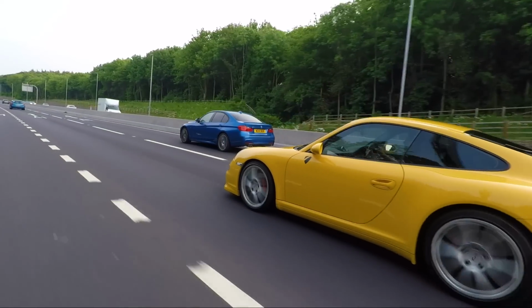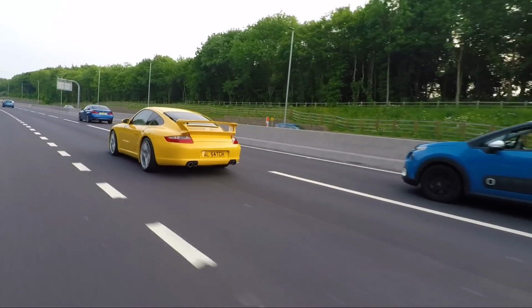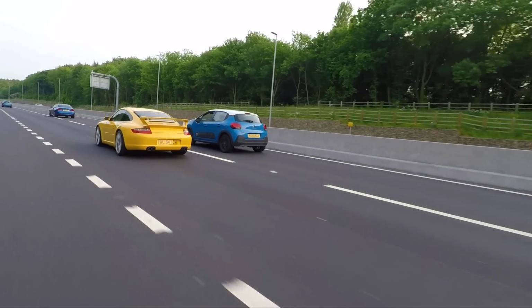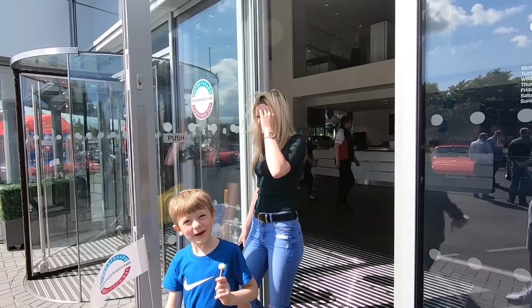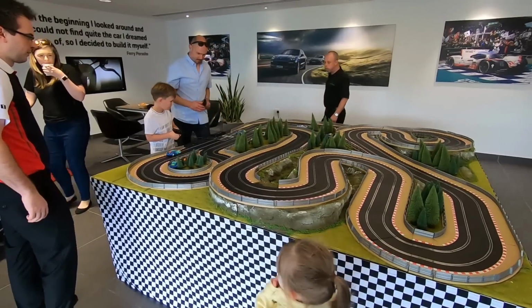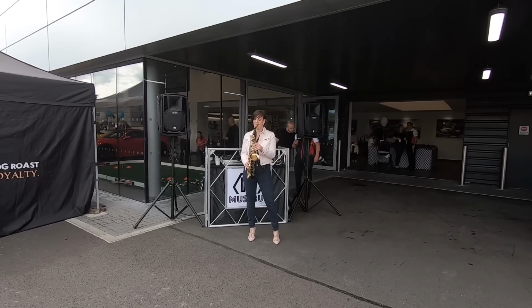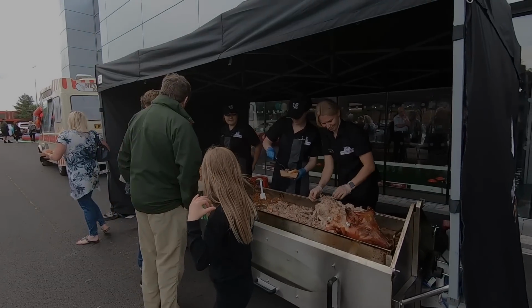Now, it's important for me to point out that I am picking 5 of the cars that turned up on the open day, but there will be other cars that I think are equally affordable and desirable, and a part 2 is most definitely on the cards. And as I arrive at the Porsche Centre Teesside, it's clear they know how to put on a good show. But let's get straight into affordable car number 5, which is the Porsche Boxster 986.